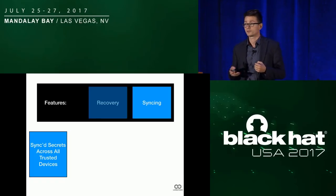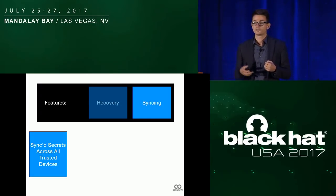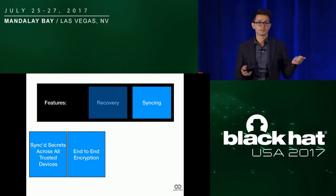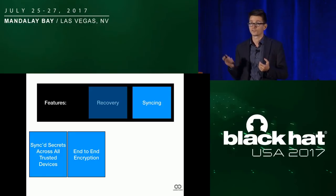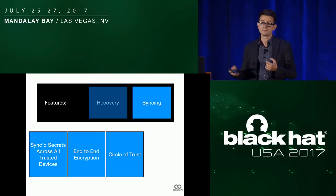We're mostly going to be focusing on the syncing feature. So syncing all of your secrets to all your devices using the cloud, also known as someone else's computer. And doing it with end-to-end encryption, so it doesn't matter whether it's China Telecom or Amazon or Google Cloud or whoever is hosting, because they're just serving as a conduit. They won't have access to that data unless they have access to your devices as well. And it's about building up a circle of trust in your devices.